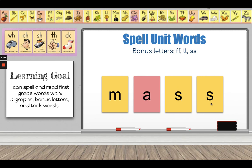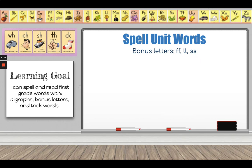Notice I have S's at the end. I had to put 2 S's because S's are one of my bonus letters. So our bonus letters are F, L, and S. Because it came after a short vowel sound and because it's at the end of the word, I knew that I needed a bonus letter. Don't forget to star your bonus letters. You can erase the word mass, and we're going to write one more word together.